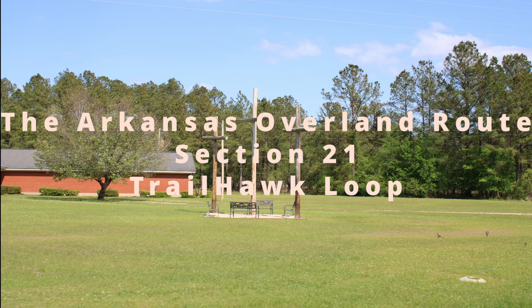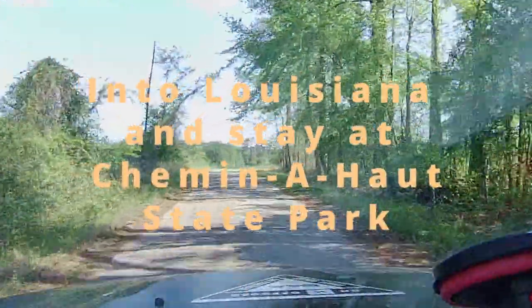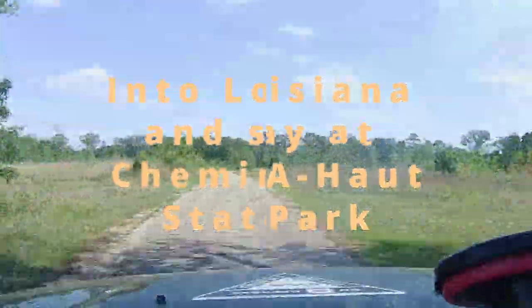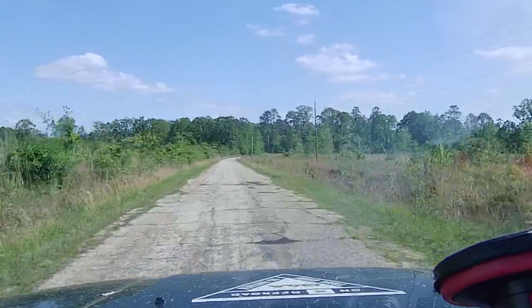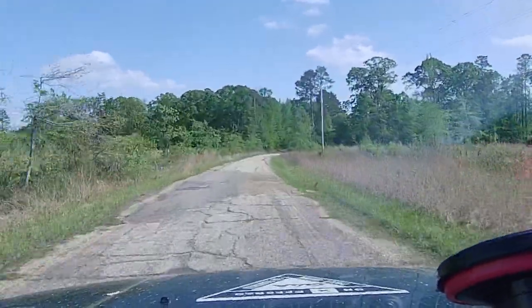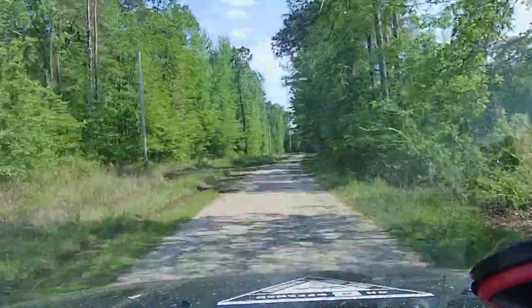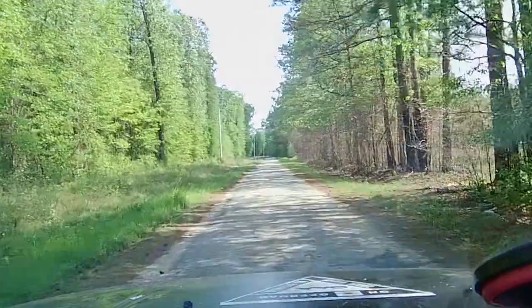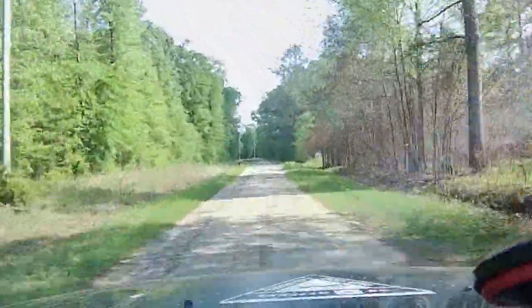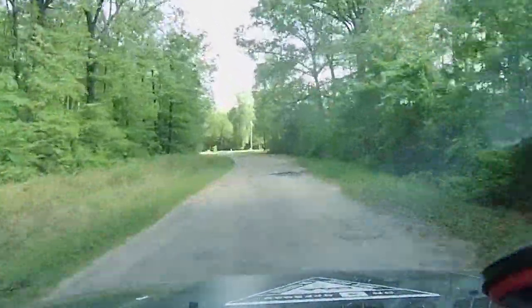Welcome back to another section of the Arkansas Overland Route. This is section 20 of the TrailHawk Loop. In this section, we travel many more miles of dirt and gravel roads mixed in with some pavement. It's getting to be late afternoon and we are in search of a camping spot.